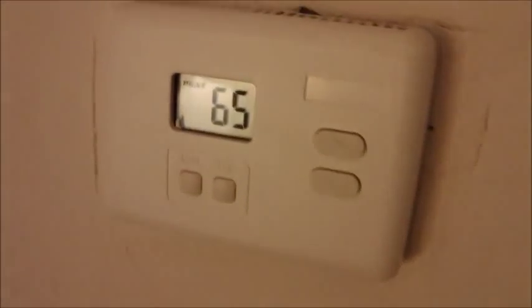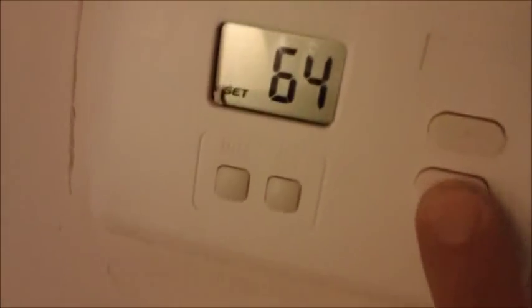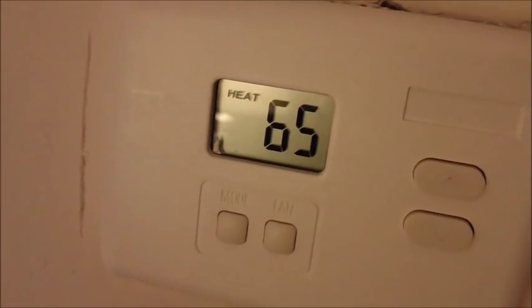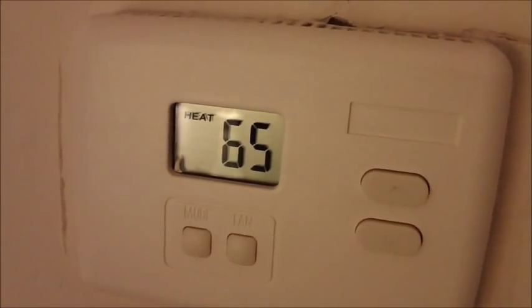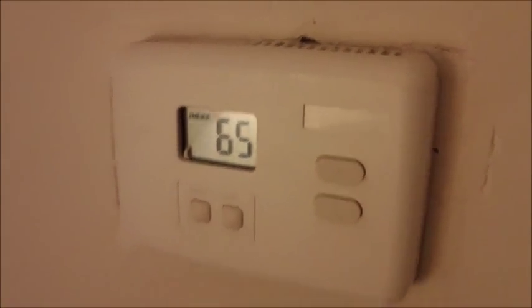Let's look in the living room here. We were at 71 in here, as you can see, in an hour and 20 minutes. Again, the heat is set at 64. That's where it's set. It hasn't come on yet, but it's getting close. It has dropped to 65 degrees in the living room. That's the room right around the corner, which is a 6-degree temperature drop in just an hour and 20 minutes.